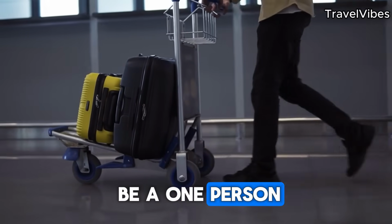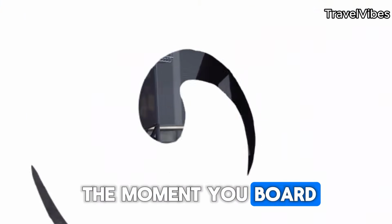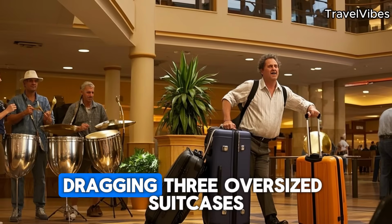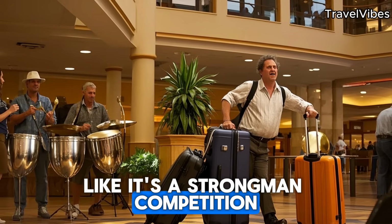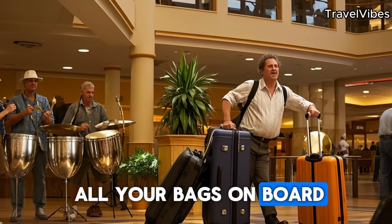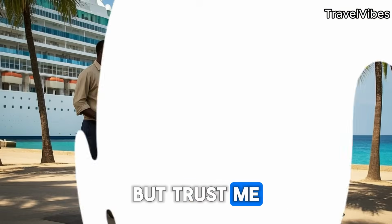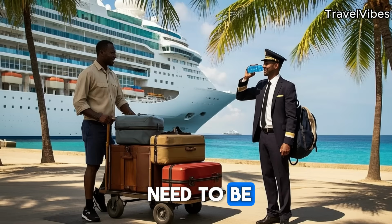Mistake 8. Trying to be a one-person luggage parade. Okay, let's talk about the moment you board. There's excitement in the air, steel drums in the background. And there you are, dragging 3 oversized suitcases through the atrium like it's a strongman competition. Don't do it. Dragging all your bags on board might seem like a way to stay in control, especially for folks who like to keep everything close. But trust me, you're just making your first hours on board way harder than they need to be.